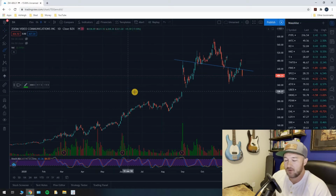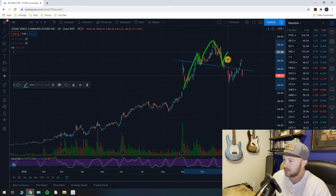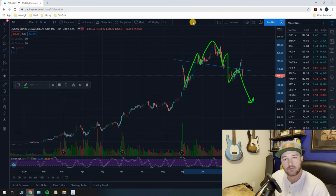I'm going to draw out the head and shoulders to give you guys an idea of what I'm talking about real quick. So this is shoulder number one, this is the head, this is the shoulder, and then we come back down, retrace the neckline, and shoot down from there. So this is called a head and shoulders pattern. You got your head, you got your two shoulders, and then it suggests downward activity from there.